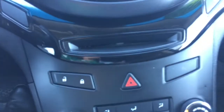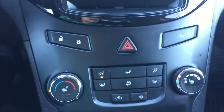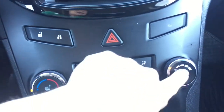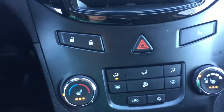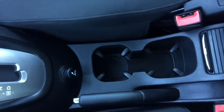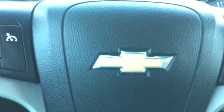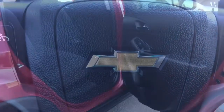Coming down here, that's how you lock your doors. And we have your climate control settings here and heated seats on both sides. Coming here to your console, I'll just put that back there. We have drink holders and a little bit of storage in there, okay? And then coming to your glove box, we'll contain your manuals. Now, this is a 7-passenger vehicle, so I'd like to show you the back seat now.